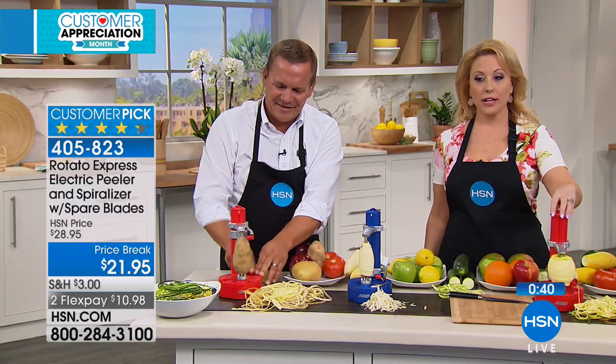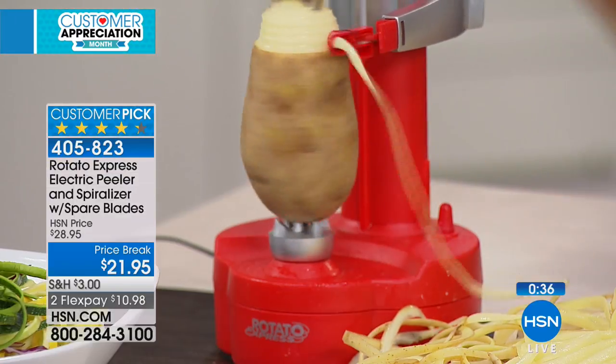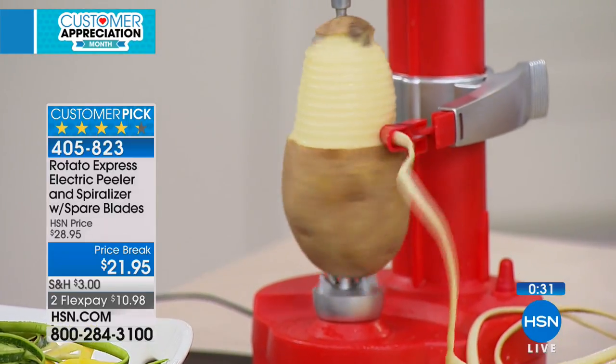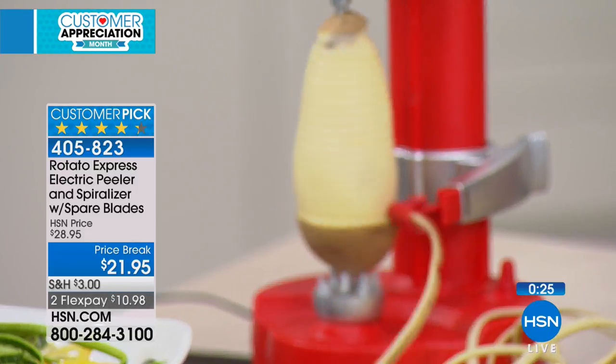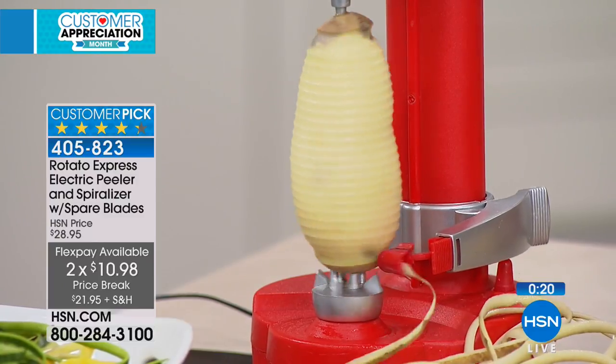Good. Now, would you say Rotato or Rotato? Well, I always say Rotato. Okay, I'm outnumbered. I have an original one that I have to do by hand, that I bought from here a long time ago. Oh, I see. And it's hard because I'm 74 years old. It's hard to turn that handle.